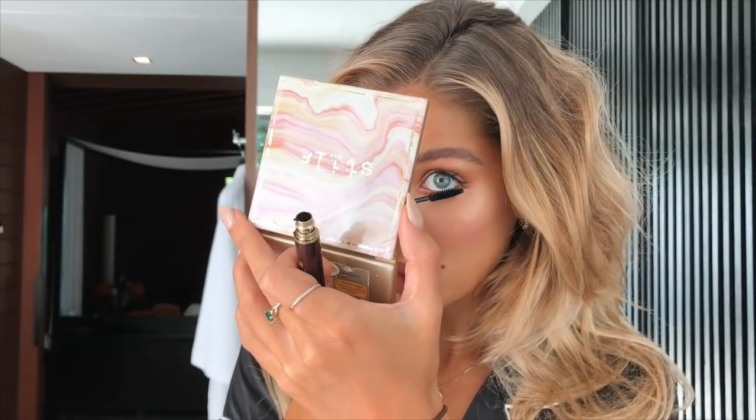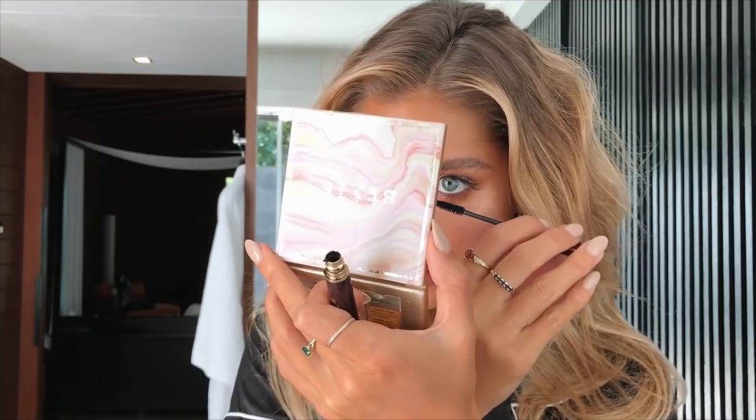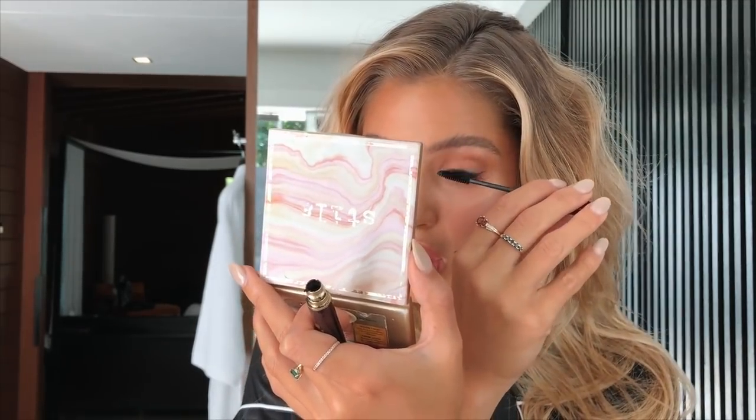Oh, and I almost forgot mascara. This mascara is amazing. It's by Kevyn and I love it because it comes off with hot water and it comes off in little balls, or it kind of looks like your eyelashes are falling out, but it's just the product. It's really nice.